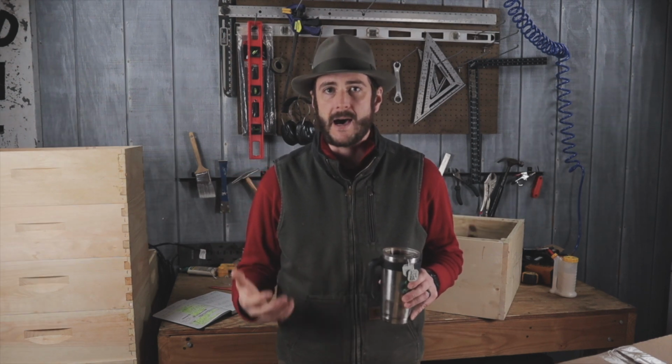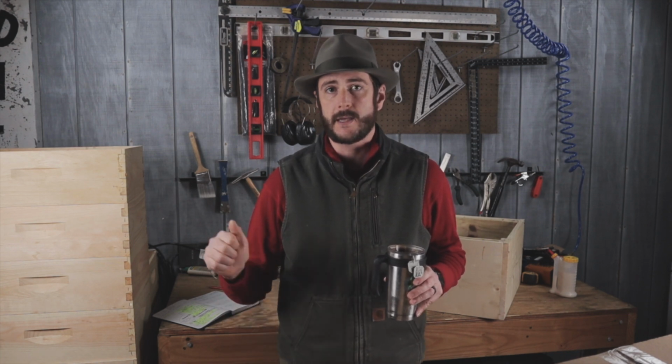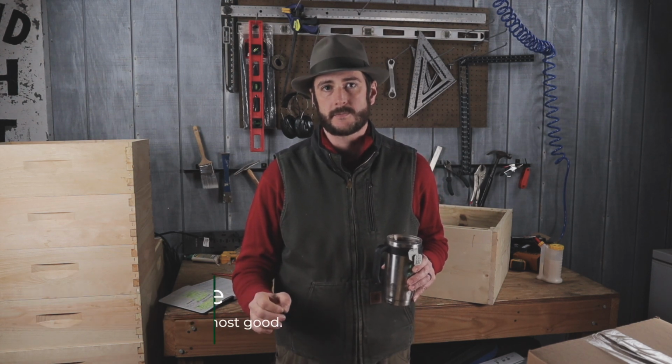All of those come from the hive. They do not come from a beekeeping suit. They do not come from a smoker. They do not come from an extractor or a bottling tank or a honey house. None of that produces income. The hive is what produces income. So if you have limited resources and you want to get profitable, focus first on investing into your income generation. Now, when the time comes to invest into cost reduction or time saving, really think about where your bottlenecks are.